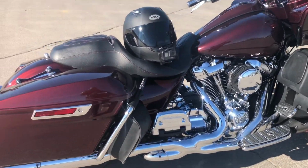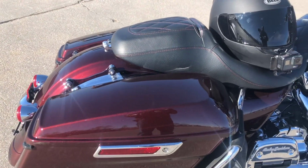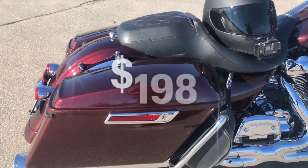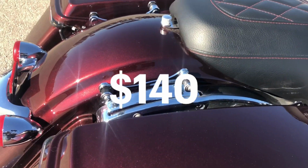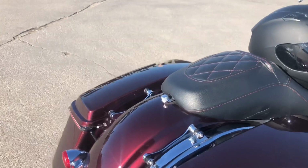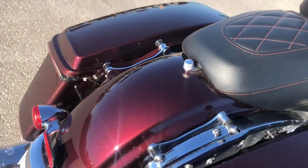I do have a passenger backrest, and that was from Hogworks, I believe. And so that cost me $198. I don't have it on here now, but as you can see, I got the docking. The docking setup is another $140. So about $170 for the backrest that you don't see right here, and then $140 for the docking station.